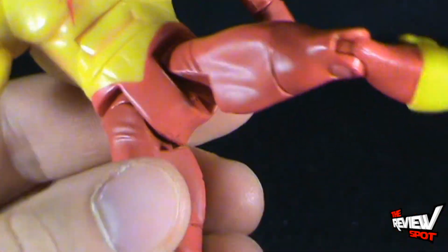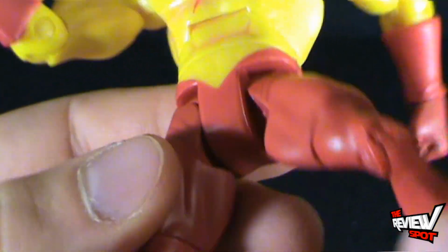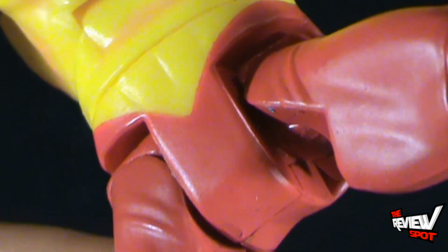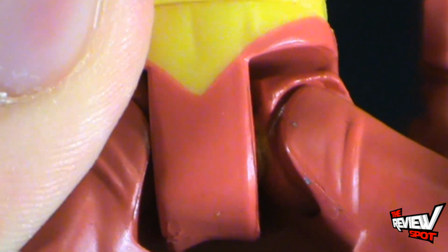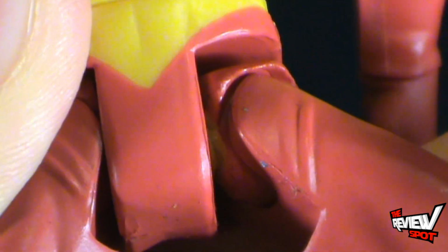Upon closer inspection, I don't know if you can see that or not. It depends if the lighting will let me show you. On the inside of Flash's leg, will I even be able to show you? Will you be able to see Spot's pain? Oh, right there. You see that? See that white color there? That's not supposed to be white, my friends. That's supposed to be red.